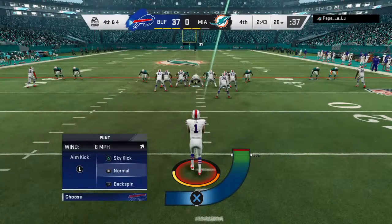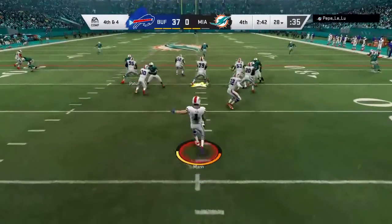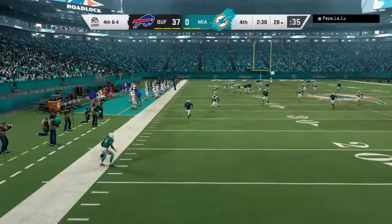The Bills send the punter out. Always a good sign when your first punt comes in the fourth quarter. And he was called on 3 times in the win last week as his first one here's away.